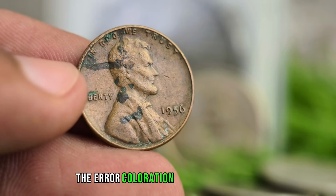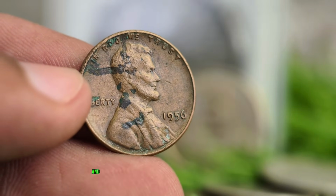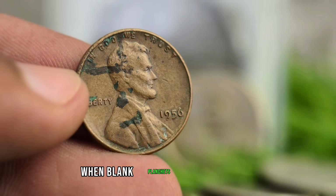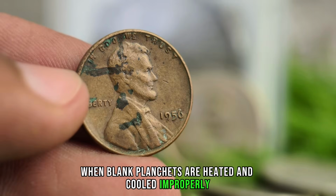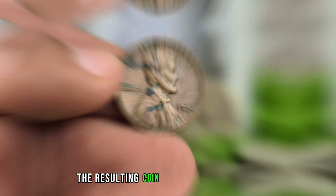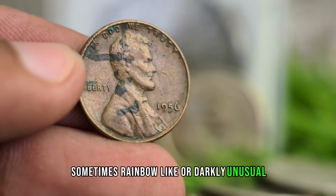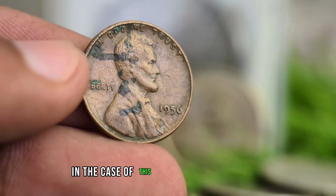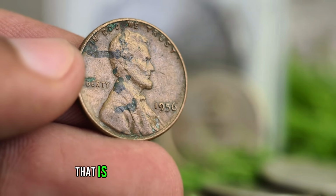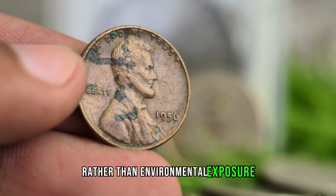The error coloration is believed to have resulted from a combination of planchet contamination and improper annealing during the preparation process. When blank planchets are heated and cooled improperly, or when impurities in the alloy are present, the resulting coin can display dramatic, sometimes rainbow-like or darkly unusual colorations. In the case of this coin, both sides show an even rare coloration that is clearly a product of the minting process rather than environmental exposure afterward.